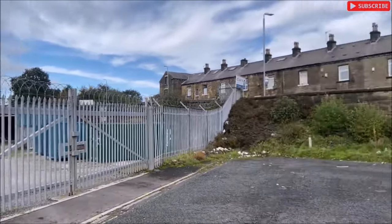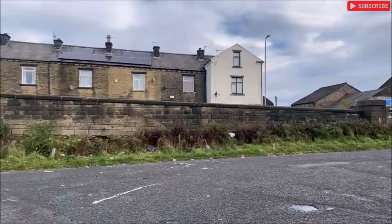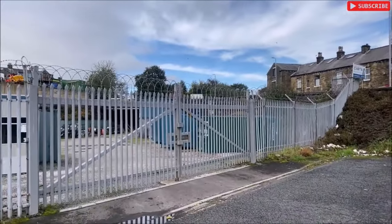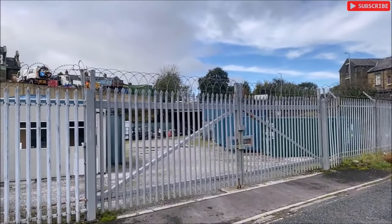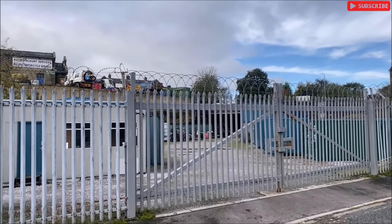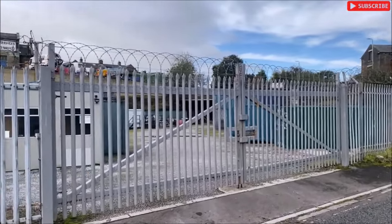Now we can see the original wall there, but that road behind there used to have trams running along it, and it was quicker to get anywhere on the trams than it was to use this railway line. If you wanted to go to Huddersfield, this line would add a half hour journey time. Now there isn't a great deal left of this station, and it remained open for goods up until the 27th of June 1960.